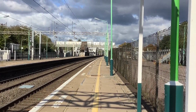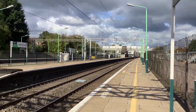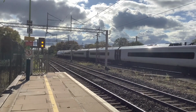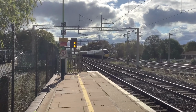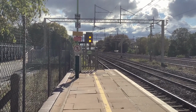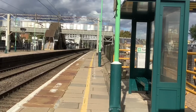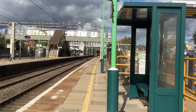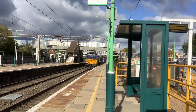The next train to pass by is going to be an Avanti West Coast class 390 Pendolino from Birmingham New Street to London Euston. 390.118. The next train to pass by is going to be from Daventry DRS Tesco to Perfect Deep WTR WF FLT.